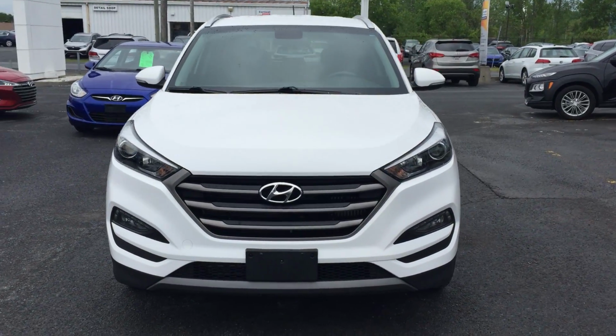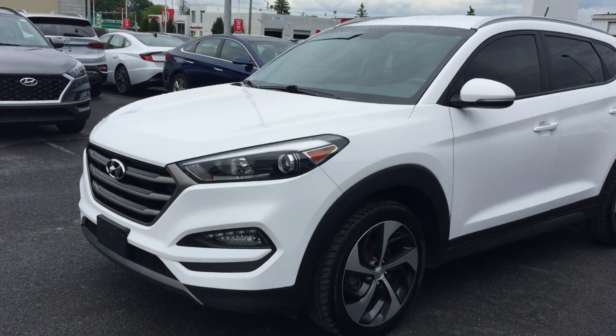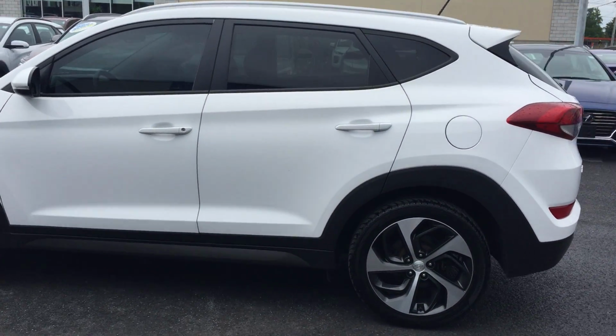Hyundai Tucson 2016 1.6 liter turbo premium all-wheel drive package. Local trade, we sold this vehicle pre-owned to a client. Happy to have it back in on trade. Do a quick walk around the outside and I'll show you some of the interior features.